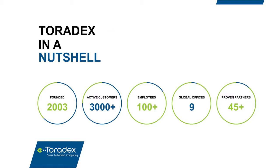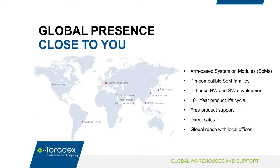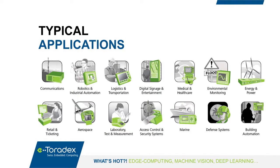What is Toradex? Toradex was founded in 2003 in Switzerland. Now we have more than 3,000 active customers worldwide. We are a fast-growing company and now we have more than 100 people in 9 countries. For support beyond, Toradex provides free base support packages and we have more than 45 proven partners. Our headquarters is located at Horb, near Lucerne in Switzerland, and we have 8 more offices over the globe. Our products are used in various types of application, like communication, medical and healthcare, laboratories, building automation, and more.